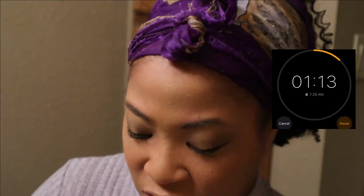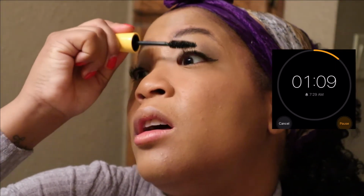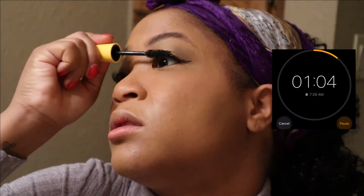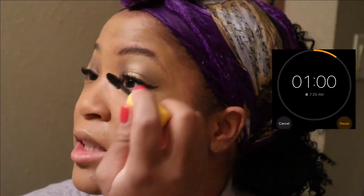Why do I open my mouth? Do y'all have weird makeup faces too like that, where you gotta open your mouth and look crazy as you're doing it? I need at least 2 passes on both eyes.